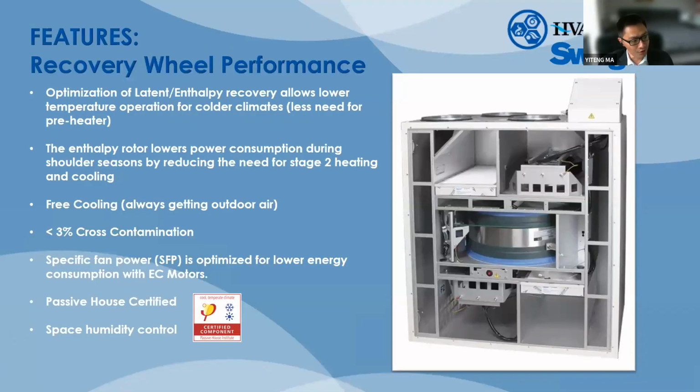Let's look at the energy recovery device in more detail, which is one of the most important components of the Casa unit. Whenever there's a temperature gradient between the outside airstream and the return airstream, the wheel will be running to recover energy or heat in summer and winter. The latent and enthalpy recovery are optimized in all Casa units, so you can operate the unit in colder climates. During economizer hours or free cooling hours, the unit will supply constant outdoor air without operating the rotor. Also, thanks to the special purging design, we can achieve a low cross-contamination rate between the return airstream and the supply airstream, which can be lower than 3%.